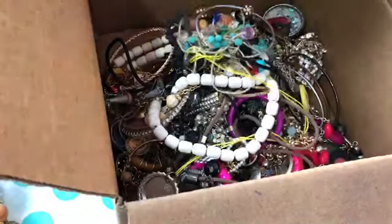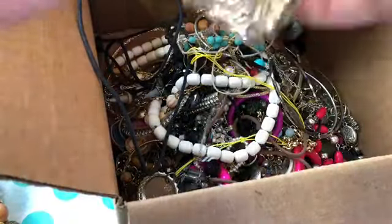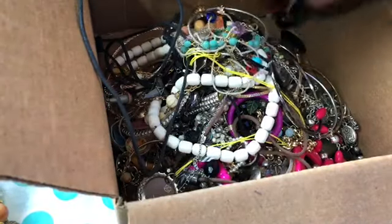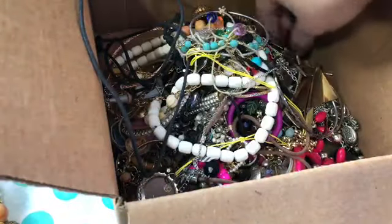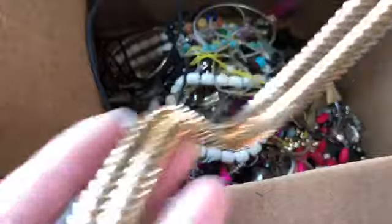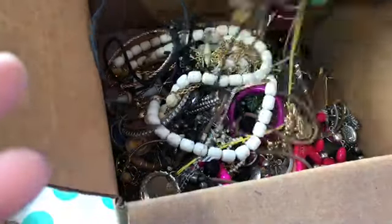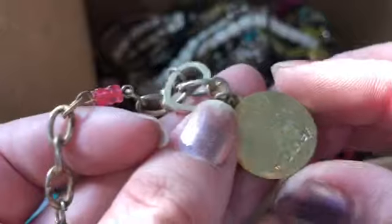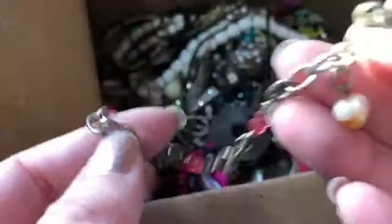Okay, finally got this bangle out of there. This is a way stretched out bracelet with a lot of bling, but it'll go in the craft pile. Here is another one of these. Set that aside. This, I believe, is the piece that broke off of the other piece. Set that in the craft pile. My last lot, I ended up with very few craft pile pieces, so this one might be making up for it. This is a little Disney Anna charm bracelet.